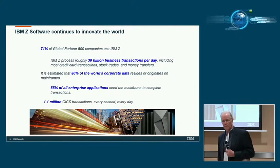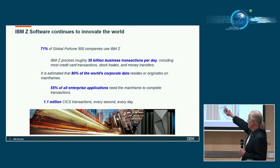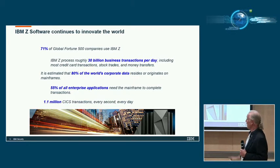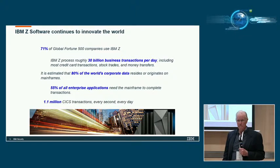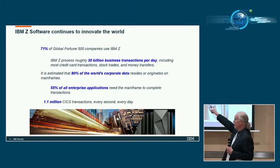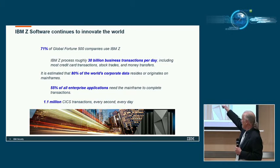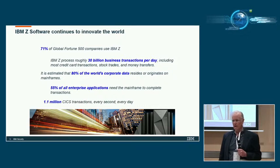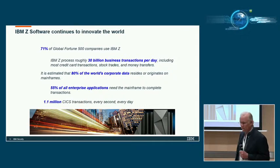a few statistics about how relevant the mainframe still is today. 71% of the global Fortune 500 uses IBM Z. That's what we call the mainframe now. IBM Z processes 30 billion business transactions per day, including most credit card transactions, stock trades, and money transfers worldwide. If you go to an ATM, there's a mainframe behind the scenes in almost most situations. It is estimated that today, 2017, 80% of the world's corporate data resides on or originated on a mainframe. It's hard to believe. A whole lot of people in this world have never even heard of the mainframe.